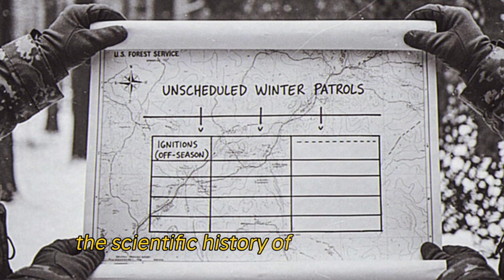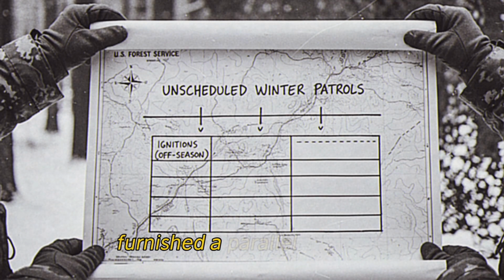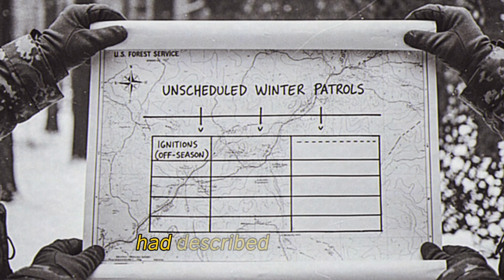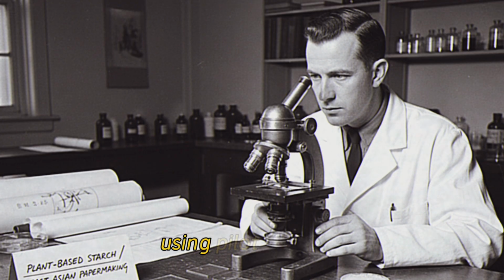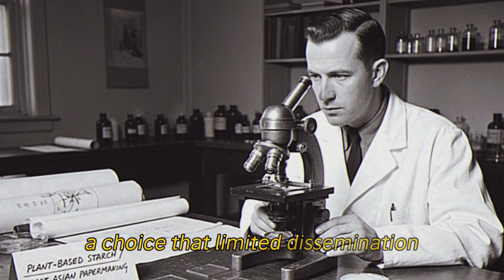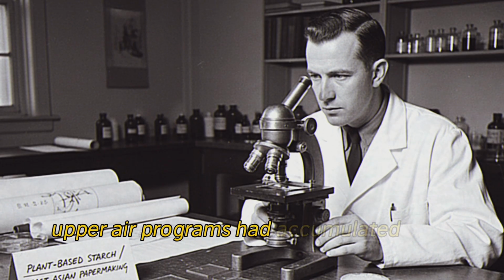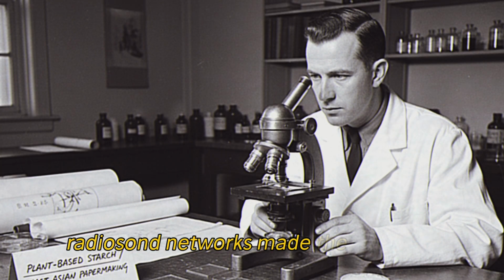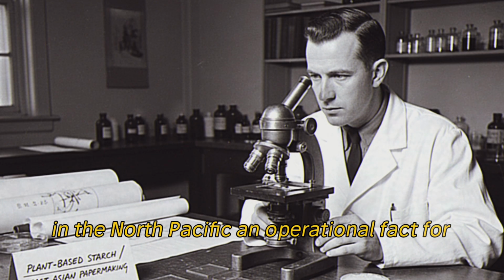The scientific history of the jet stream, a term not yet standardized in wartime field memos, furnished a parallel narrative. Japanese meteorologist Wasaburo Oishi had described persistent high-altitude westerlies over Japan in the 1920s using pilot balloons and published results in Esperanto, a choice that limited dissemination but did not erase the finding. American and European upper air programs had accumulated their own evidence before the war, and wartime radiosonde networks made the structure and seasonal migration of the current in the North Pacific an operational fact for aviation.